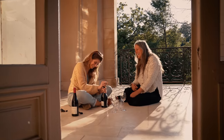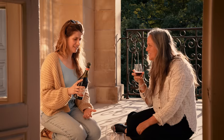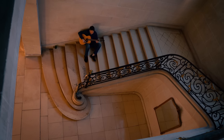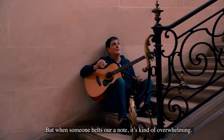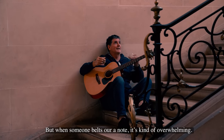Our dear friends Kevin and Debbie came to visit us from California, and Kevin asked to play his guitar in the grand staircase to see how it echoes, and it sounded amazing. Man, I don't know if this reverberates with a guitar, but when somebody belts out a note with the voice, this thing just, it's kind of overwhelming.